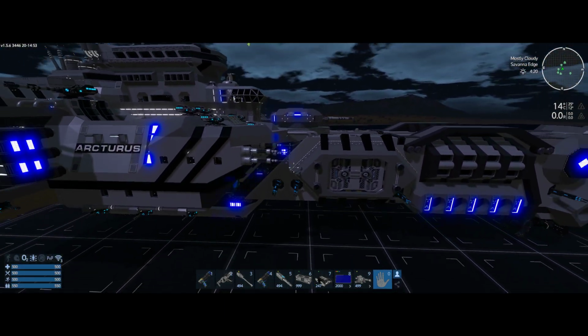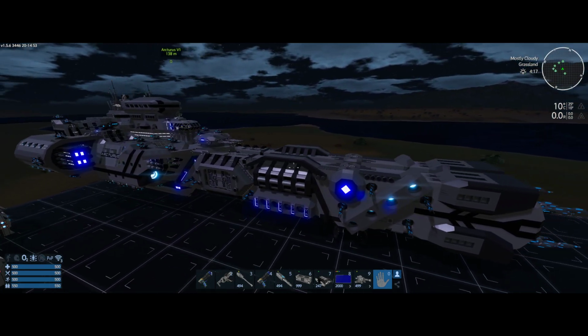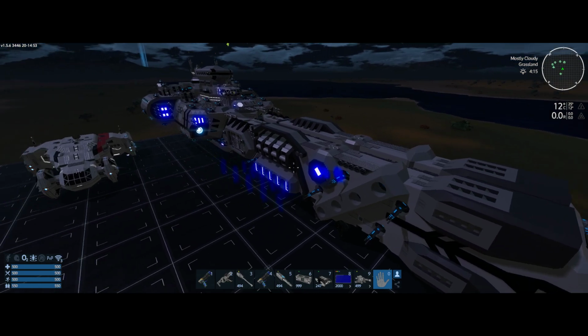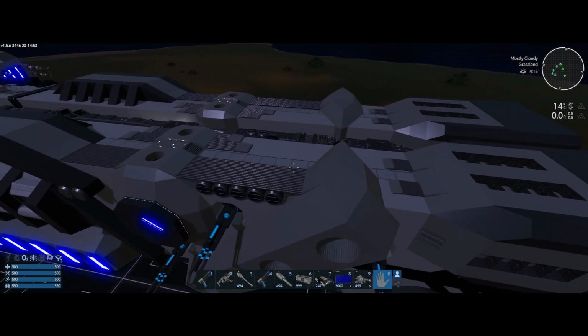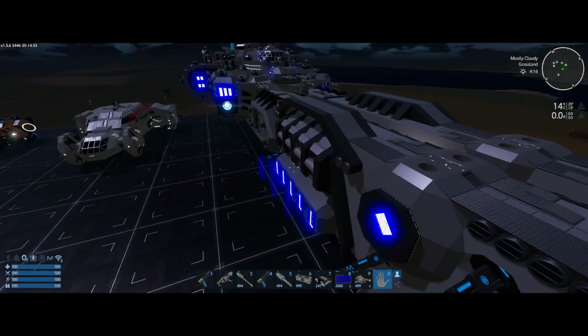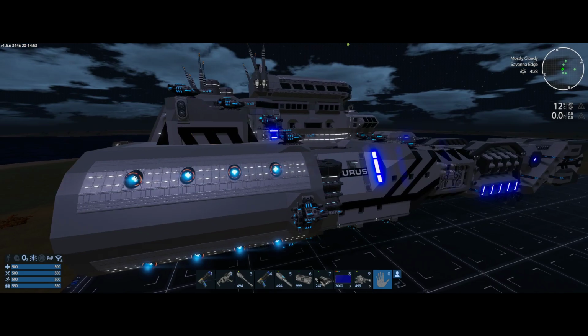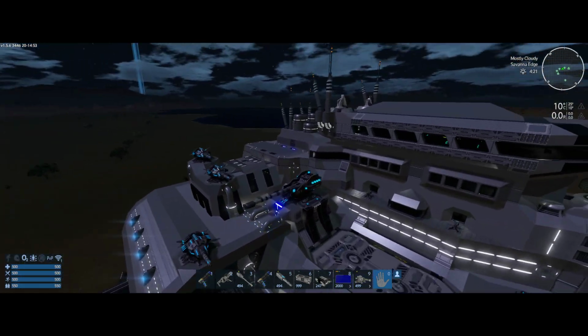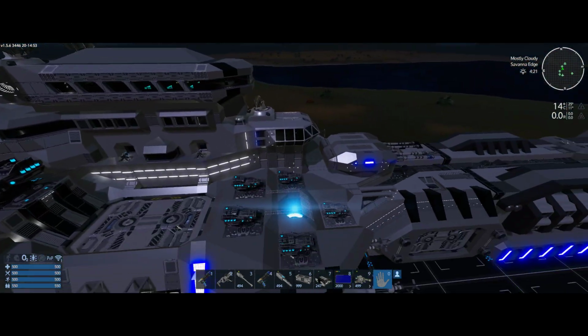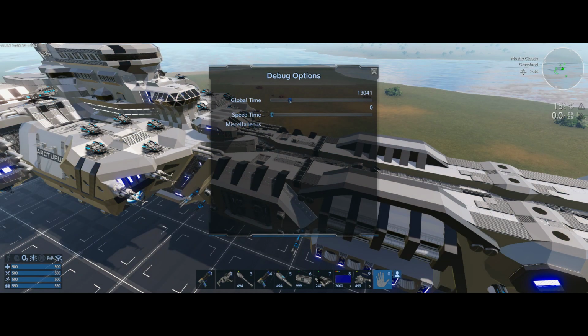Anyway, amazing build. Really cool. A lot of work, big ship, a lot of shaping going on. Interesting ideas, especially the strafing thrusters, but the main thruster units are really cool as well. Turrets, this whole center bridge area is really slick. Yeah, really cool build.